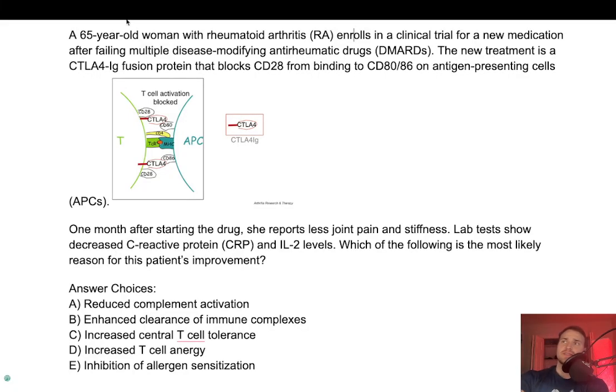Okay, we're going to talk about the immune system today, and this is a good question to explain some stuff. All right, so a 65-year-old woman has RA and enrolled into a trial for a new medication after failing multiple disease-modifying anti-rheumatic drugs. A new treatment is CTLA-4 Ig fusion protein that blocks CD28 from binding to CD80 and 86 on antigen-presenting cells. Okay, so T cells, they need permission to be able to go do their thing, and we're going to be messing with that for our medication because RA is when we have super active T cell happenings in the body.